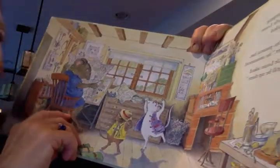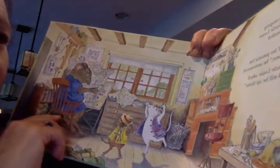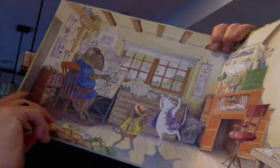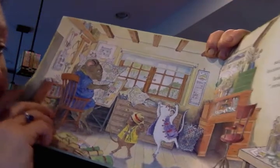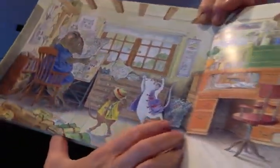That's a wink. Big Cat could still be up there. They even have a trash can with trash so neatly in it. I love this little room.